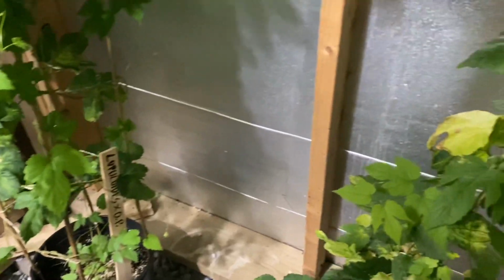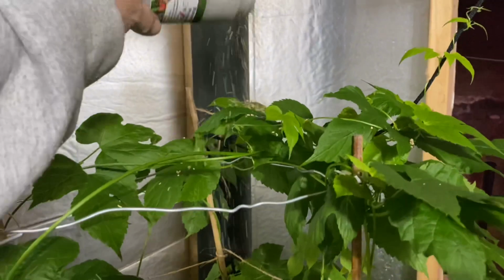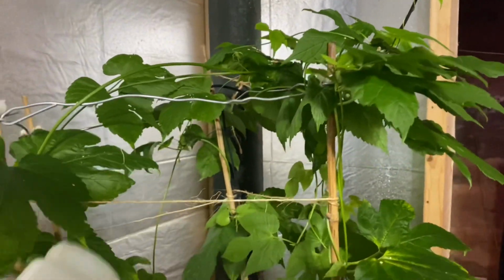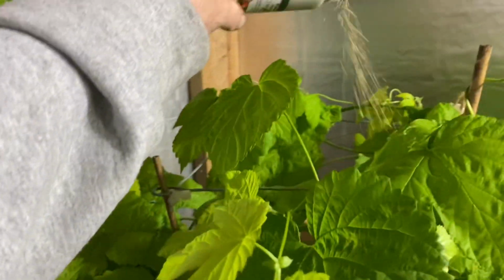These other plants aren't as badly infested as these two, so I'm not going to go too crazy with the other plants, but definitely I'm going to put them around the whole grow room. Let them fall down throughout the canopy of the plant. Spider mites travel up and down the plant throughout the day. I don't know if anybody realized that.